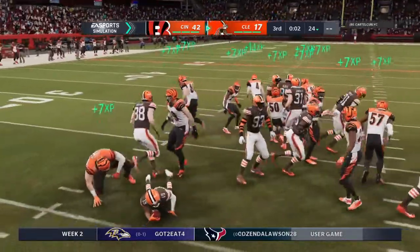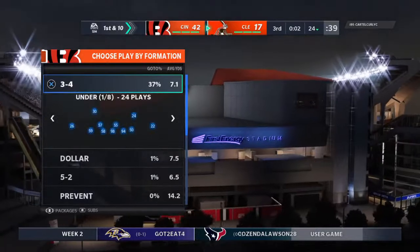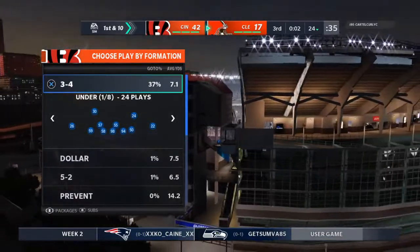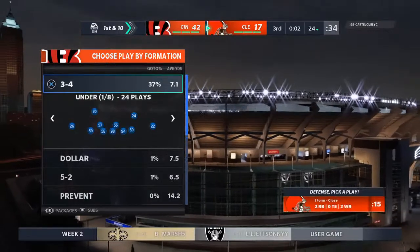And he'll be tackled just shy of the 25. JoJo Hansen on the return. The Browns take over 1st and 10 at their own 24-yard line.